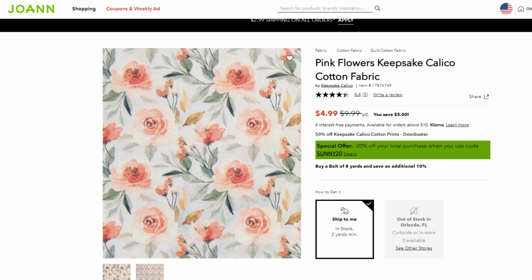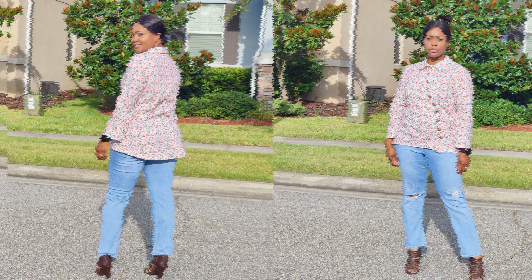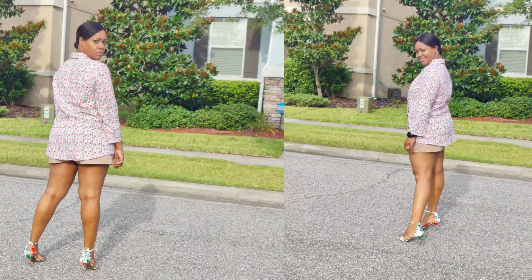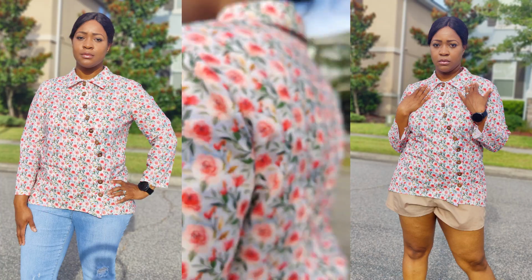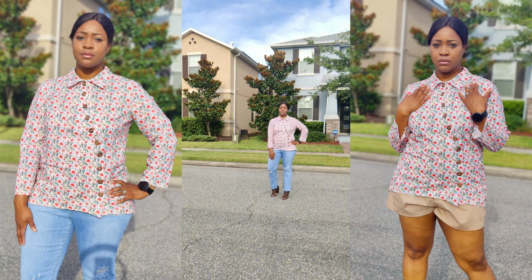I have worn this top a total of 3 times since making it. I know it sounds crazy to wear the top 3 times in the same month, but hey, it gets washed, it gets worn, and I love it. And I love it with jeans. I styled it 2 ways, with jeans and with some khaki shorts, and I love it both ways, but for the sake of going out and about, I wear it with some jeans.